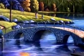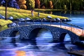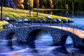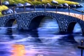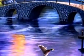I could do mountains out of my head, but I prefer to use a picture if I can. It's so much more detail. I don't live in the mountains. I don't see them as much as I would like to. So I got a little help on that. But everything else in here is just made up as I go.